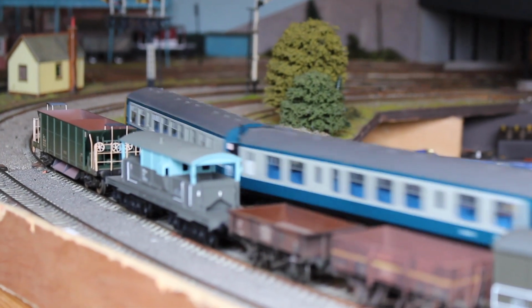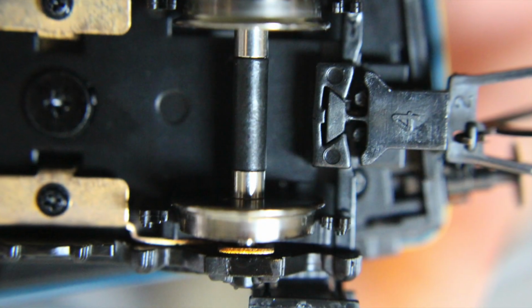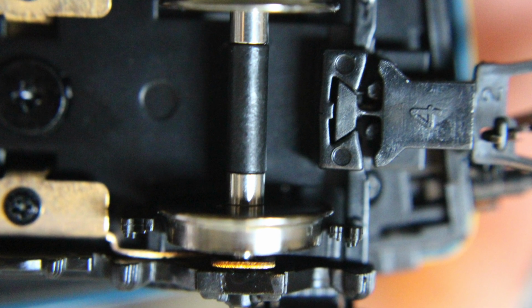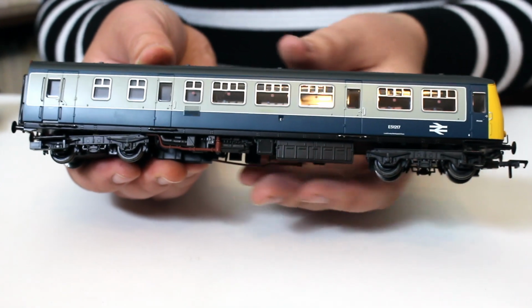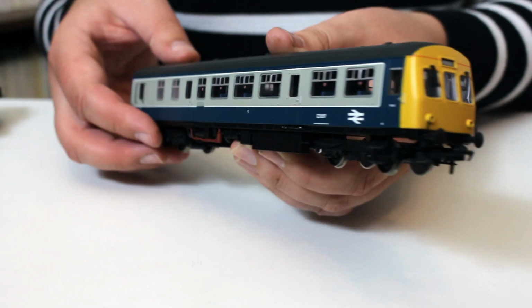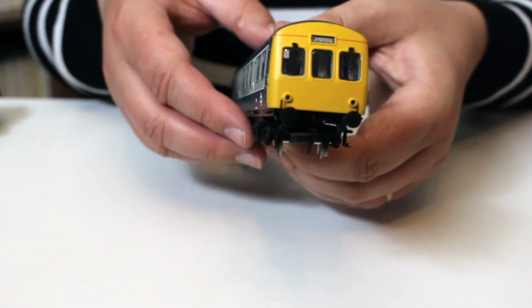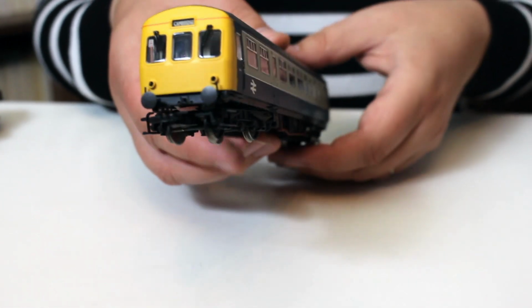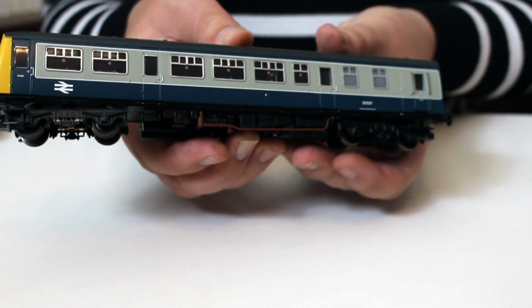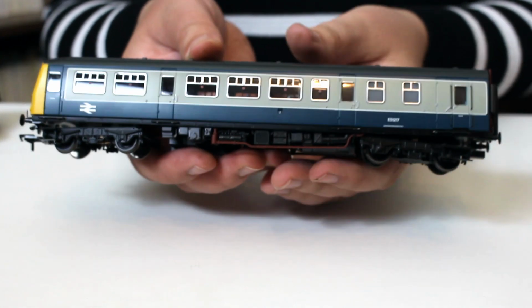They're not repeated on the outer edge, where we just see a standard coupling in an NEM pocket attached straight to the bogies. But by and large, you wouldn't tend to multiple these together that much, and certainly tail loads pretty much disappeared by the time we get to the corporate blue era, so not really practical to go with the model in this livery.